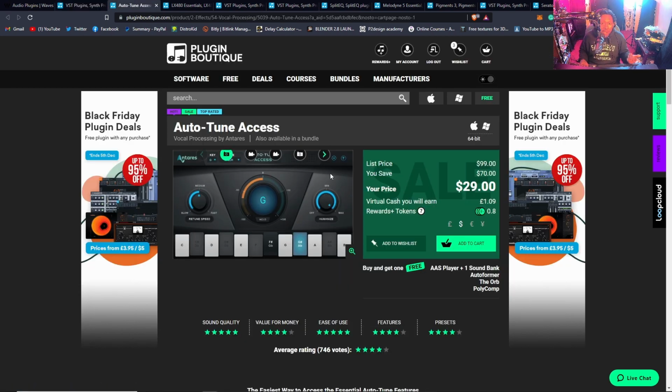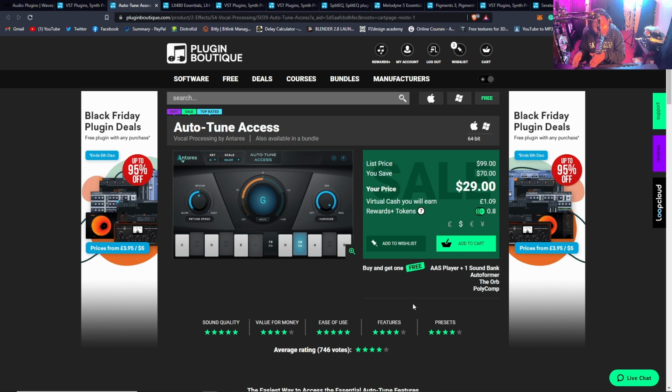So first off, Autotune Access, $30 for Autotune Access. If you buy the one from Waves, you should get the free plugins and all that. You can get Autotune Access, which is the one by Antares. And then, of course, if you buy the one from Antares, in the future, if you want to upgrade, they have actual upgrade paths that you can use to get the more expensive versions of Autotune. So that's definitely one to look at.